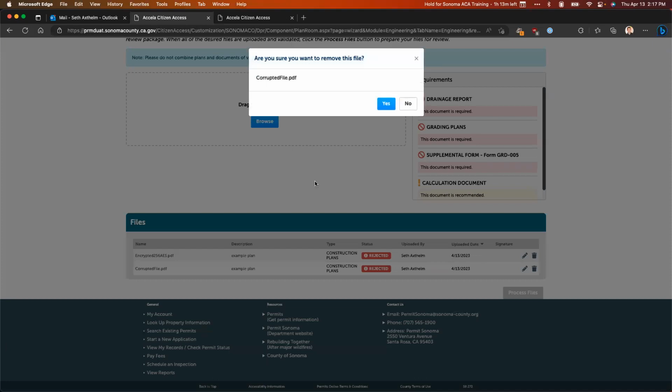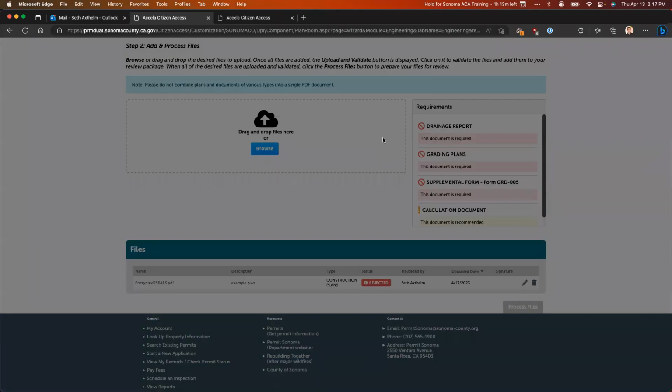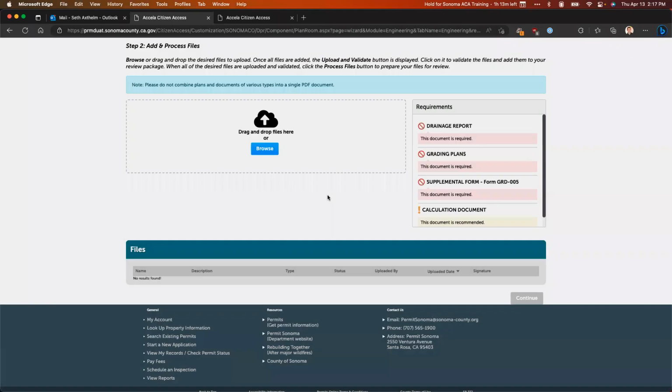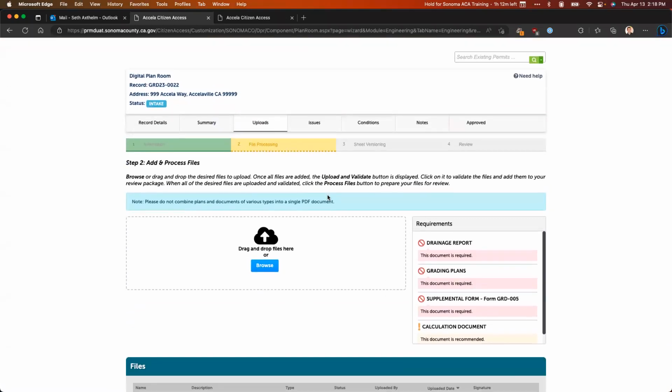If I click that, it's going to give me a confirmation. Are you sure you want to remove this file? And I'm going to go ahead and say yes. And I'm going to actually end up removing both of these files. And I'm back to having an empty review package here at step 2.